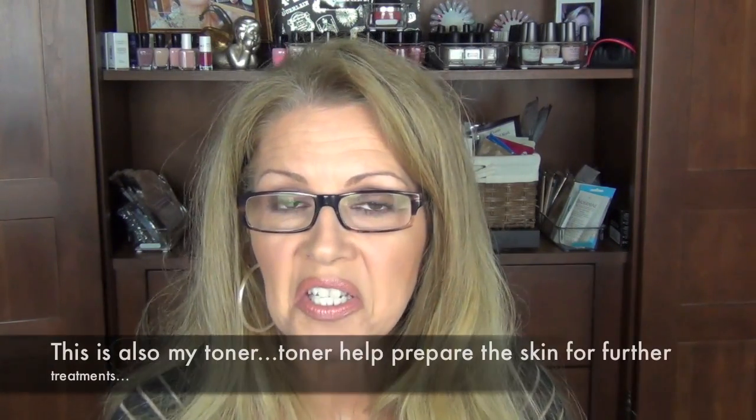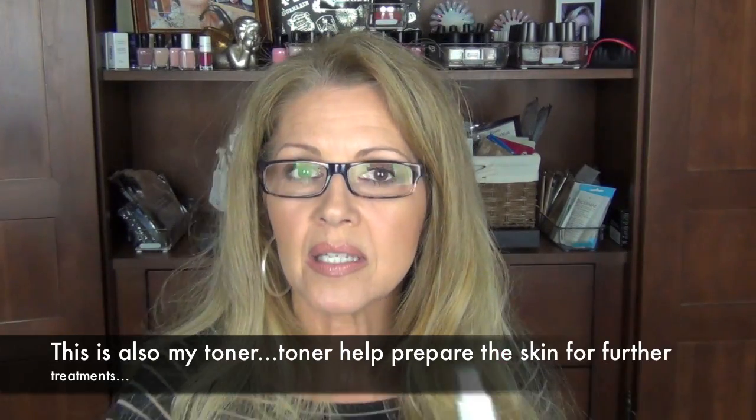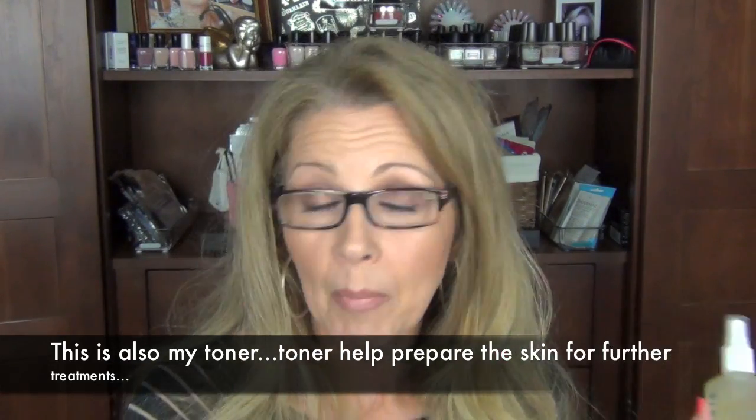All right, so the next thing I do when I get out of the shower, I have this right by my shower, I spritz my face with this Power Peptide. Anything that has peptides in it, antioxidants, ceramides, hyaluronic acid, I'm all for it.